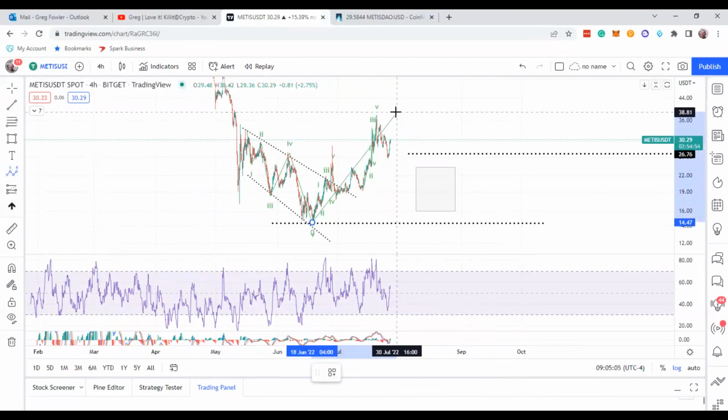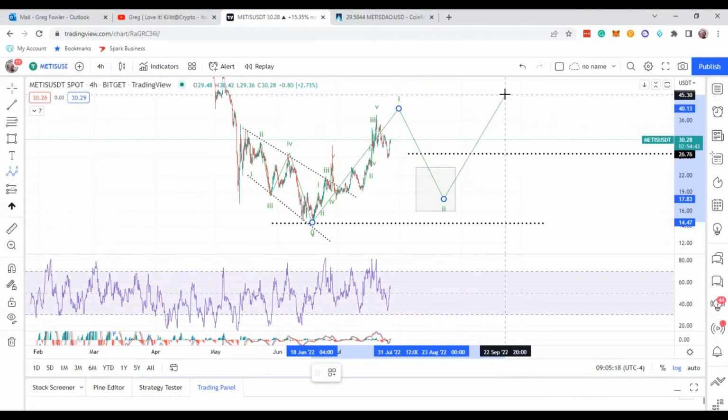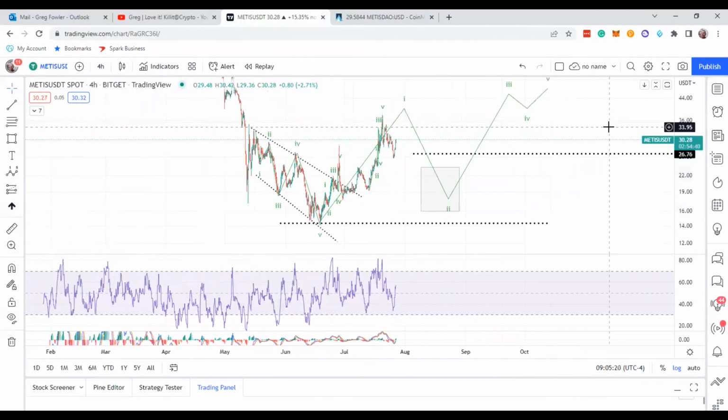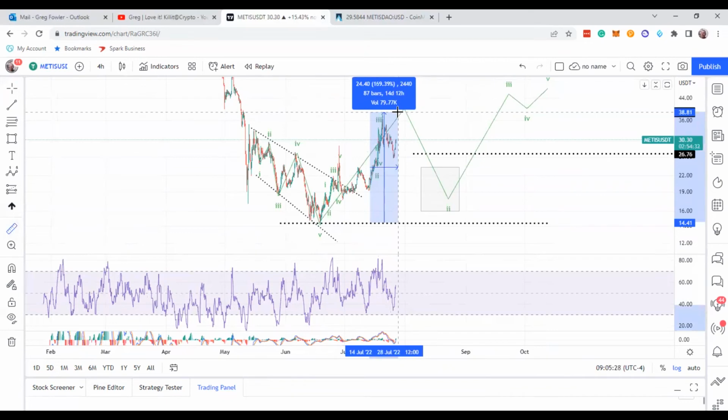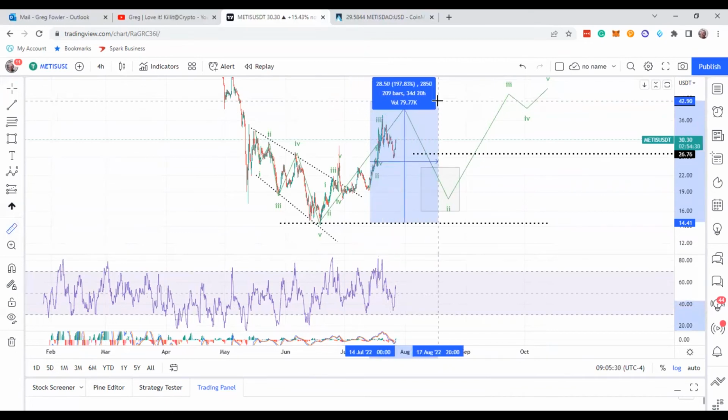Let's say there could be more upside, maybe in the crypto markets. It's going to pull that off. And then there'll be a correction, another correction somewhere down here. So negative news could be coming or something like that. And then maybe Metis will go into that. Okay. Just a little bit more patience, guys. A little bit more patience. If you got in here, what's that run up to? You know, Metis has already gone up 169%.